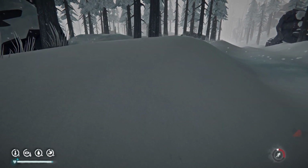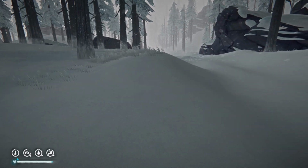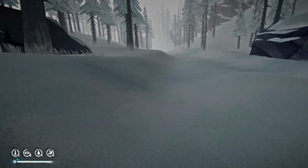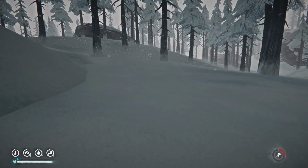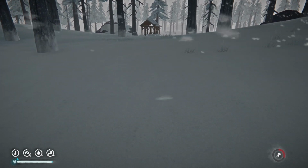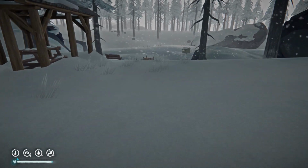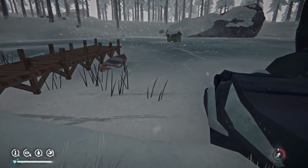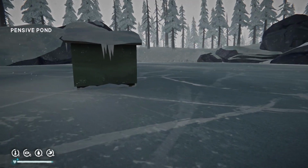Can't. Let's see now. Try and see if we can find a little vantage point. See what's happened. Getting a little nervous with this blizzard. Ooh! Look at that! Huh. Okay. A little fishing cabin. Maybe this is where I should spend the night so I don't get lost.